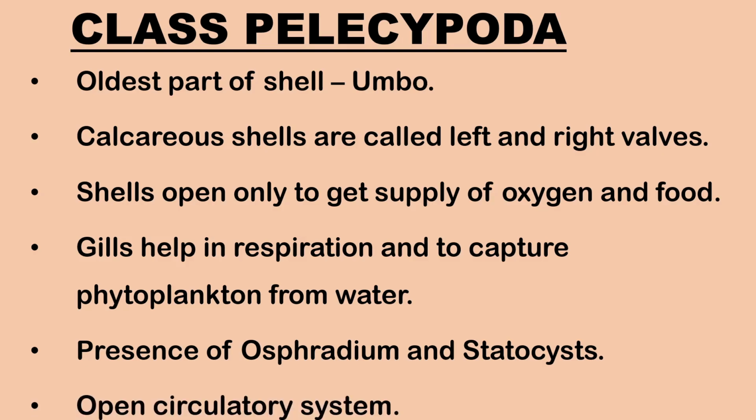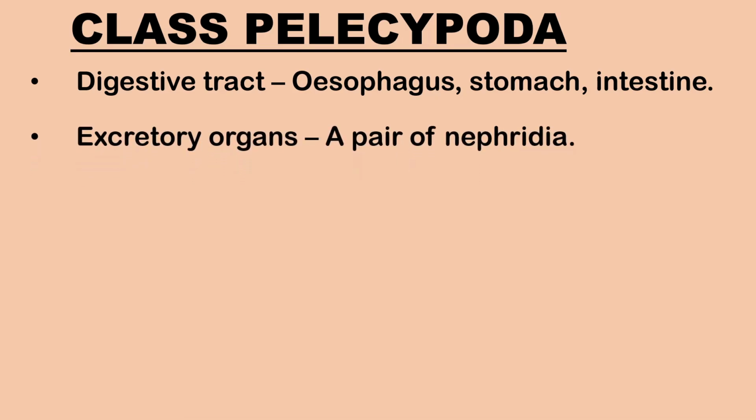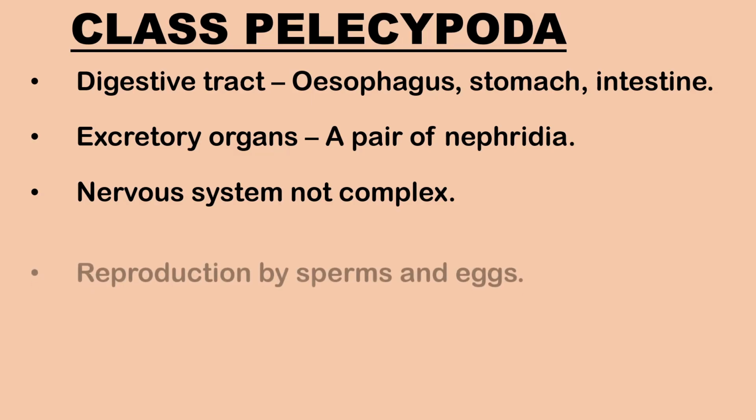Bivalves possess open circulatory system and the hemolymph bathes the organs. The digestive tract comprises of esophagus, stomach and intestine. A pair of nephridia acts as the excretory organs. Nervous system is not complex. It shows the presence of nerve network and a number of paired ganglia.